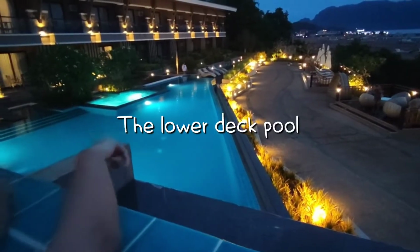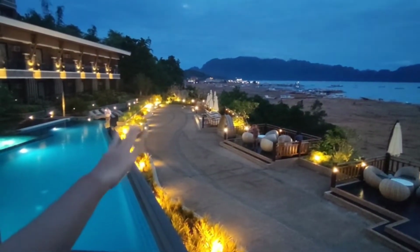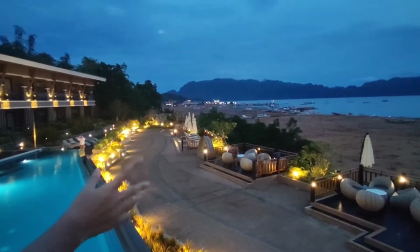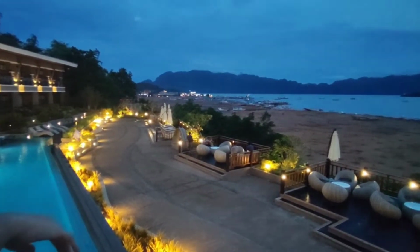Okay, papakita ko lang sa inyo, guys. So there's a pool over there and that's jacuzzi. And then on that part, look at there. That's the Luwalhati Park and the bay. That's where you also do your water tours, activities, your tours, island tours. Boats are basically parked there.